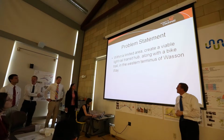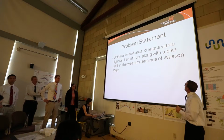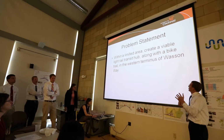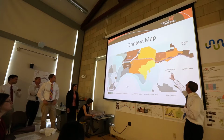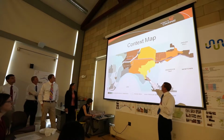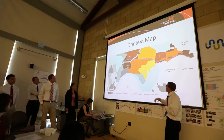The problem statement for our area was, within a limited square footage space, we wanted to create a viable light rail transit hub along with a bike trail at the western terminus of Watson Way. The dashed purple line towards the top is the Watson Way route. The white square moving to the west is our area.